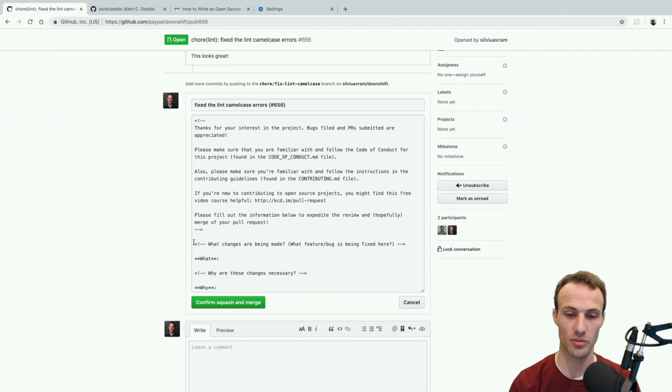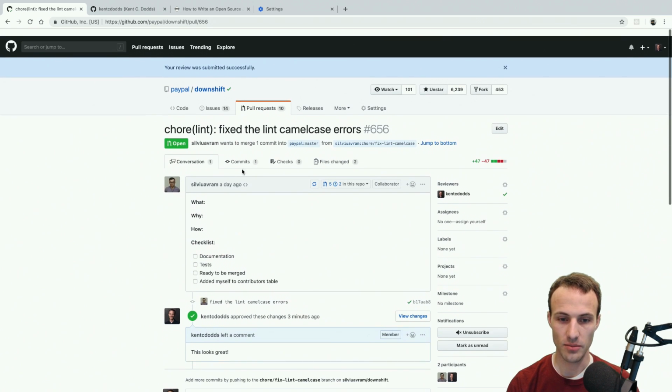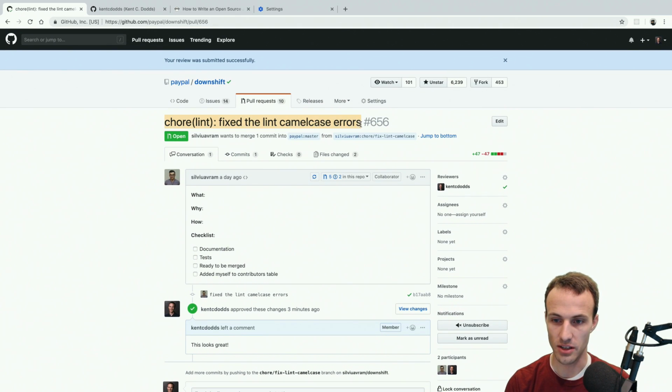You can't do that when you're doing the merge commit. You also can't do that when you do the rebase and merge. So if you do that, you want to make sure all the commits that are going in are following the convention so that you get the right release. So anyway, I'm going to go ahead and I'll just copy this.